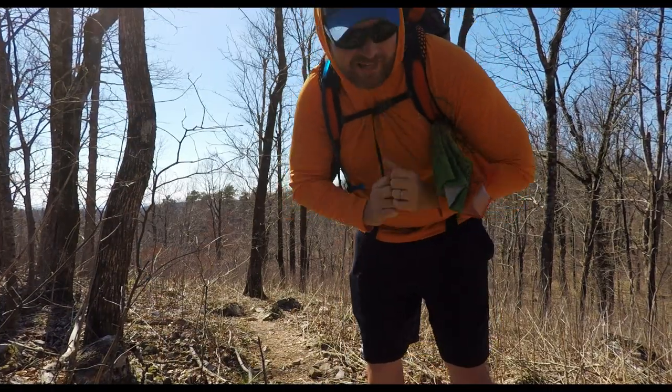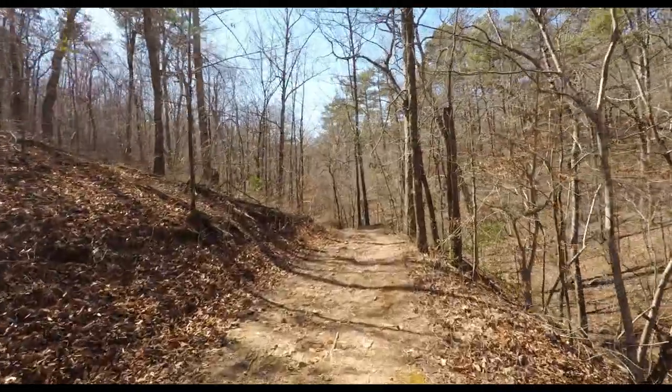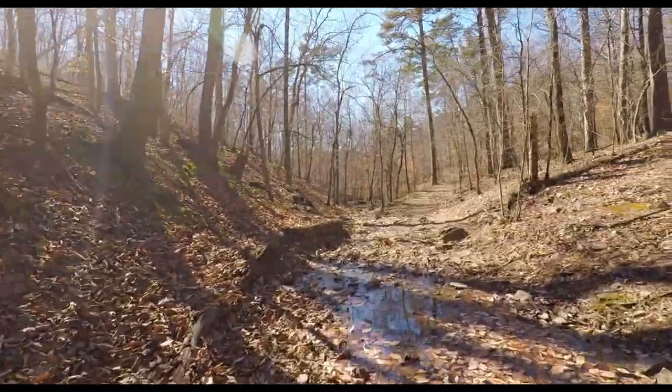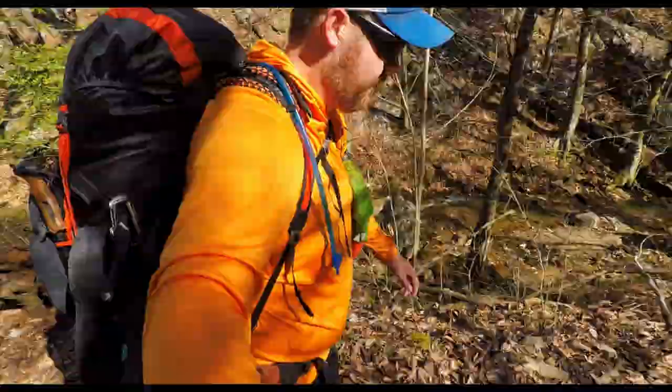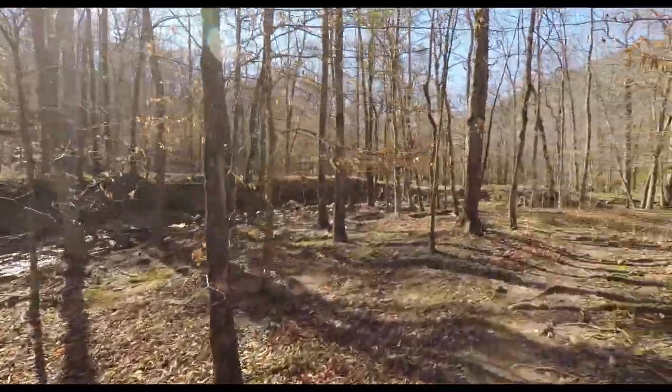Get up there and check it out. I think it's worth it. Trail's pretty much wide open after you pass Brush Heap Mountain. This is a breath of fresh air from what Athens-Big Fork has been so far.